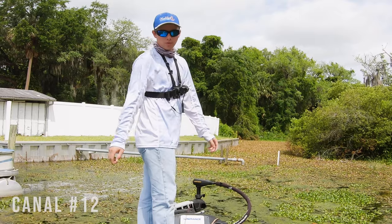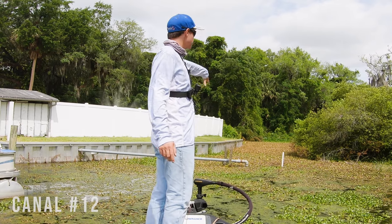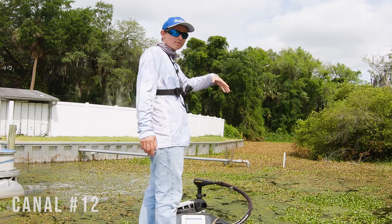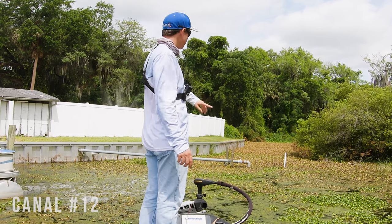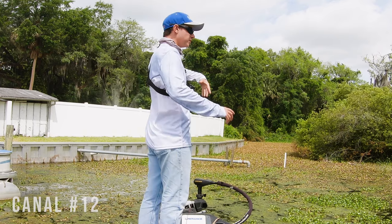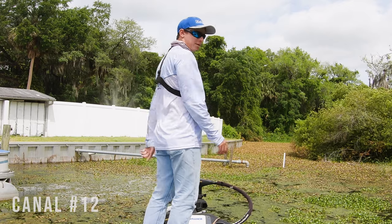Well, that is gonna do for canal number 12. That stuff's interesting, like when there's fish pulled up underneath mats to keep cool when it's hot in the summertime, this stuff will be good. I didn't know this was here. So by doing this challenge, I discovered something new. Did y'all know this was here in canal number 12?